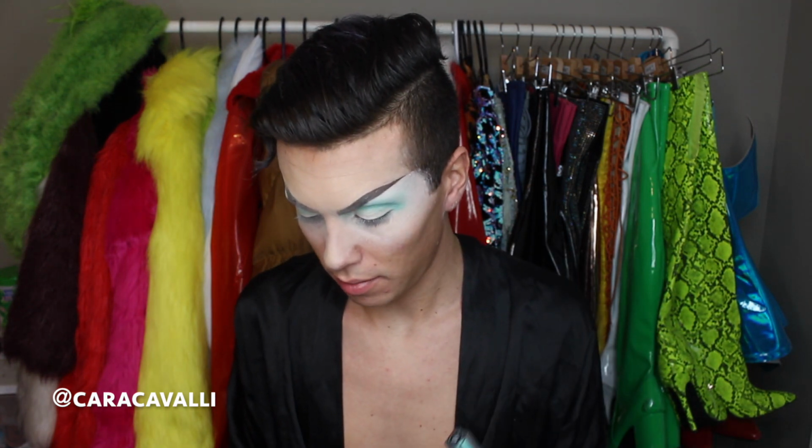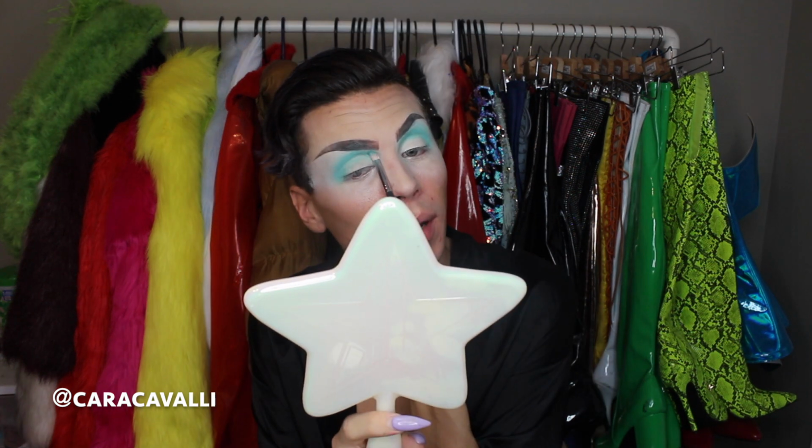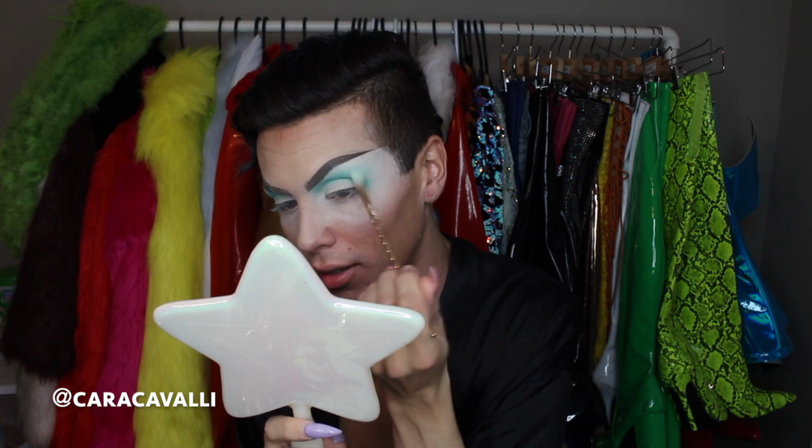But now I know if I'm using this again, I need to use the melted shadow first and then put that on top. Now I'm going to take a Morphe M456 and go into the darkest shade in the palette, which is this one. This might end up looking kind of garage door-y. If you don't know what a garage door is, eyeshadow that looks like you took one color and just, that was it. No dimension, no nothing.